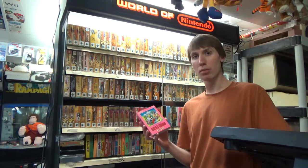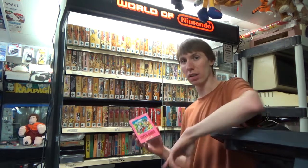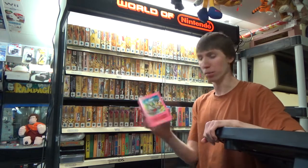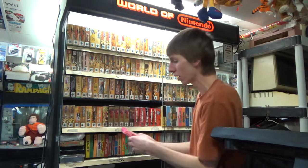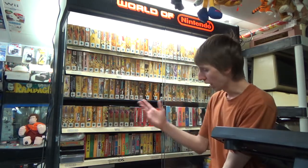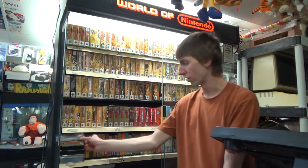So after they made Mario Bros. 2 for North America, they took our Mario 2 and released it back in Japan as Super Mario USA. There's not even a Brothers on it, just Super Mario USA, and this is essentially the same as Mario Brothers 2 in North America, just with the 2 changed to a USA, and there's some other games mixed in there as well. Lots of really cool stuff on the Famicom.